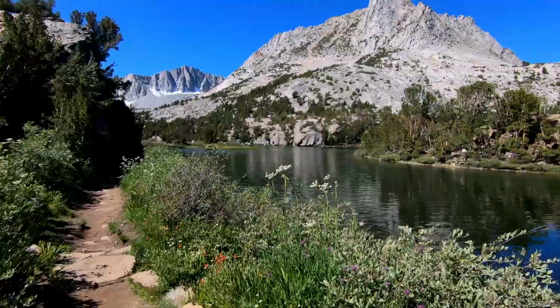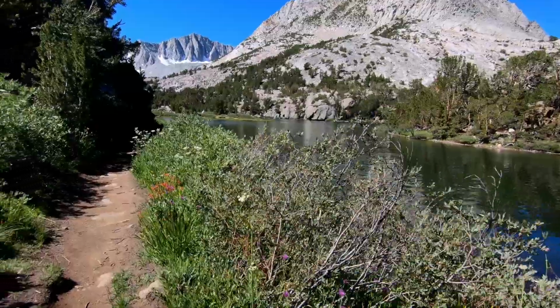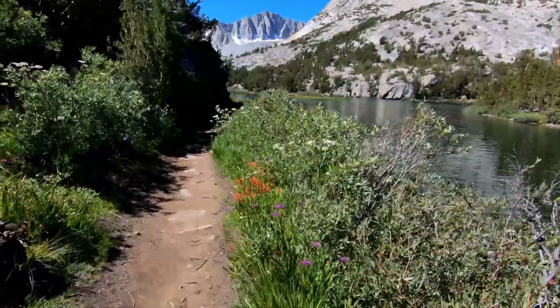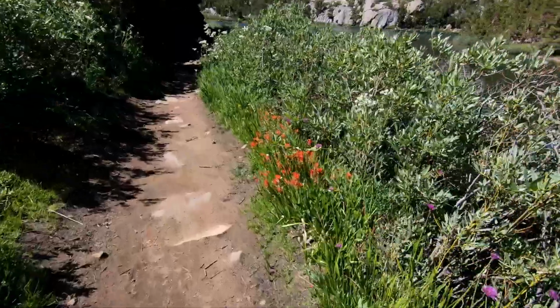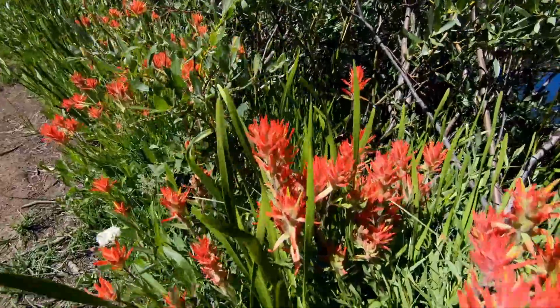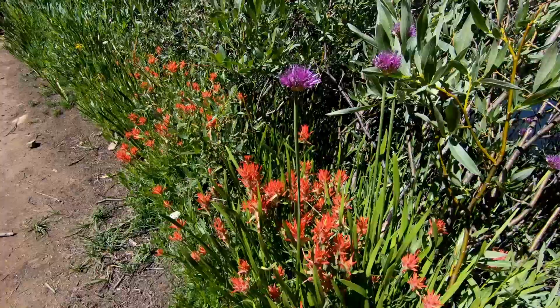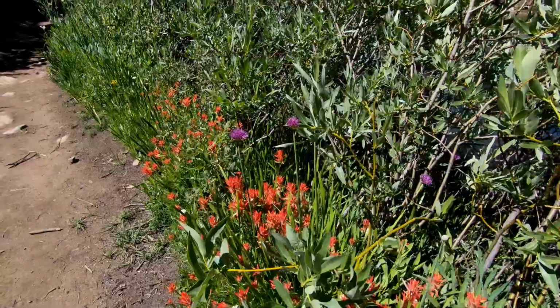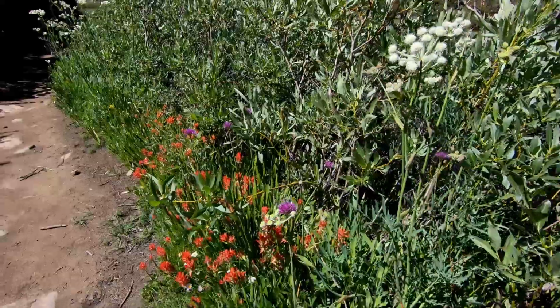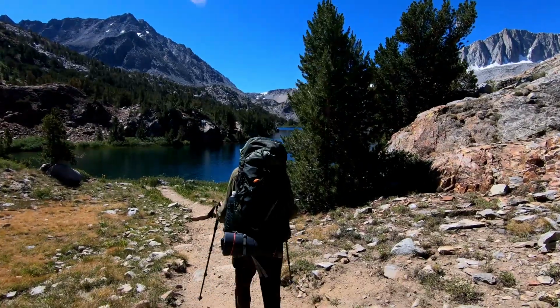Look at this view along Long Lake. Natalie was persistent and was able to get us a couple permits, and actually asked me the day before, hey, can we make this trip? And she got the permits, and it was perfect timing. Wildflowers are in peak bloom at this elevation. Not much in the way of wind, not much in the way of mosquitoes, and it was just a great trip.